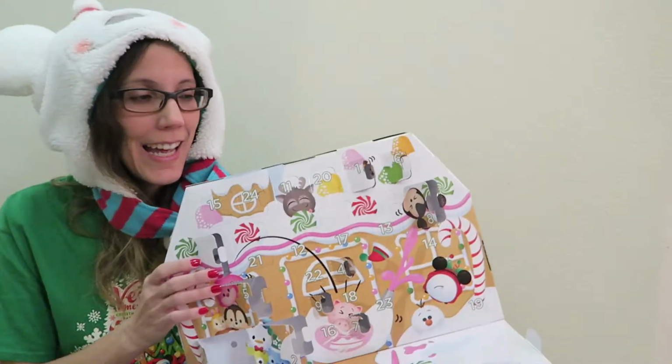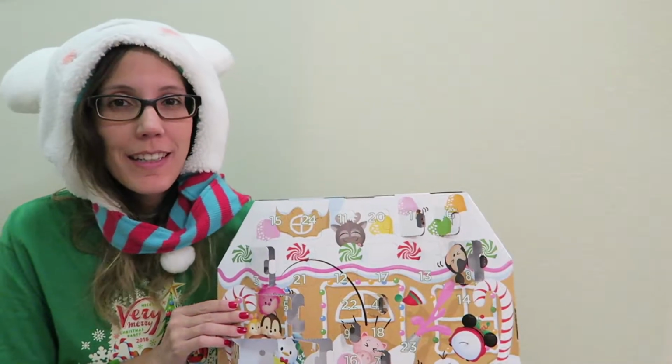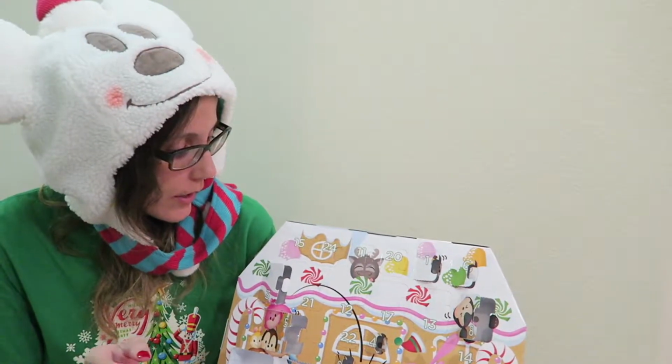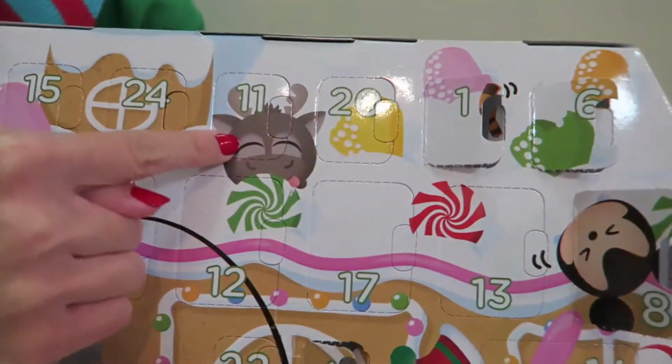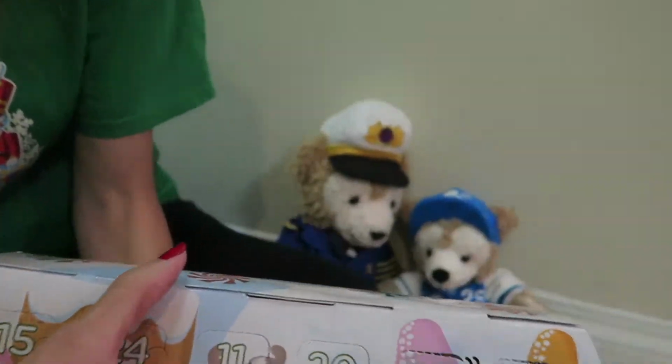Hi guys! I'm gonna open up two more boxes today because I missed yesterday. So, we are on 11, which is right here. Sven is right in front of it. Let's see what's in there.